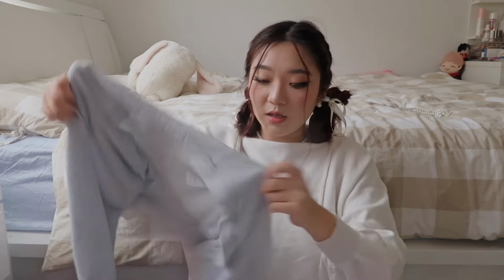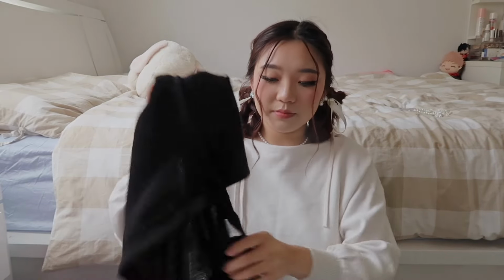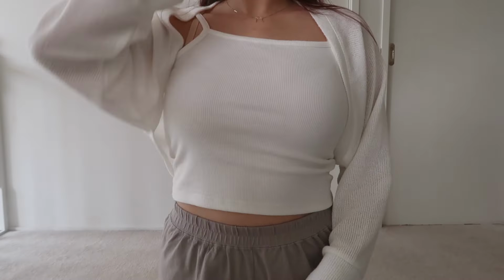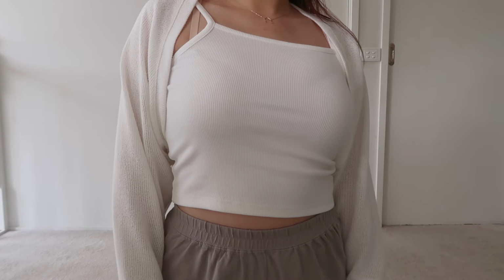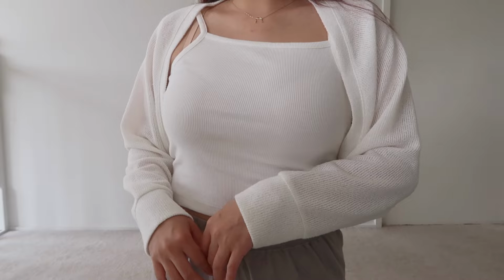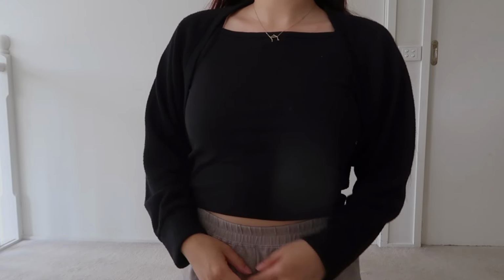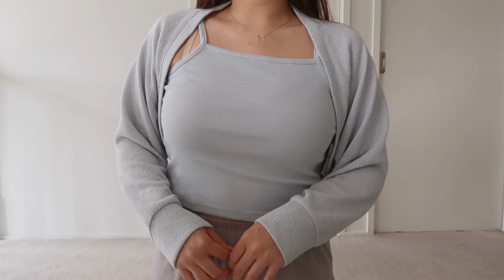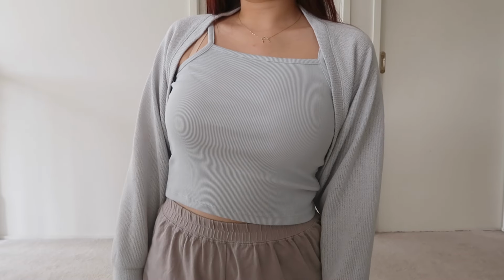So I have a white one, a blue one, and a black one. And then they all came with the little halter necks that you can wear underneath them in the same colors. So literally it came in all 3 colors. So it came with a halter neck, and then the little knit shawl that goes on top of it. And I feel like these are just so wearable. You can just throw them on any fit and it'll look cute. So we went a little bit crazy and we picked up all 3. I think they only came in those 3 colors and we got all 3 colors.